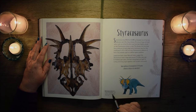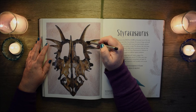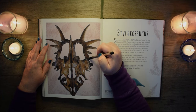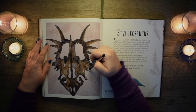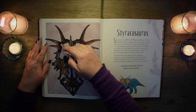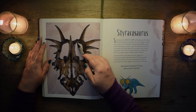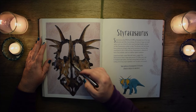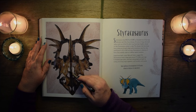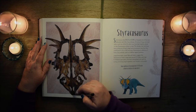This is from North America. It looks rather like one of those masks you would wear to a party. That giant frill, you can see in the bony. Large eye openings. And then I'm assuming this would be the place where the beak joins to its jaw.